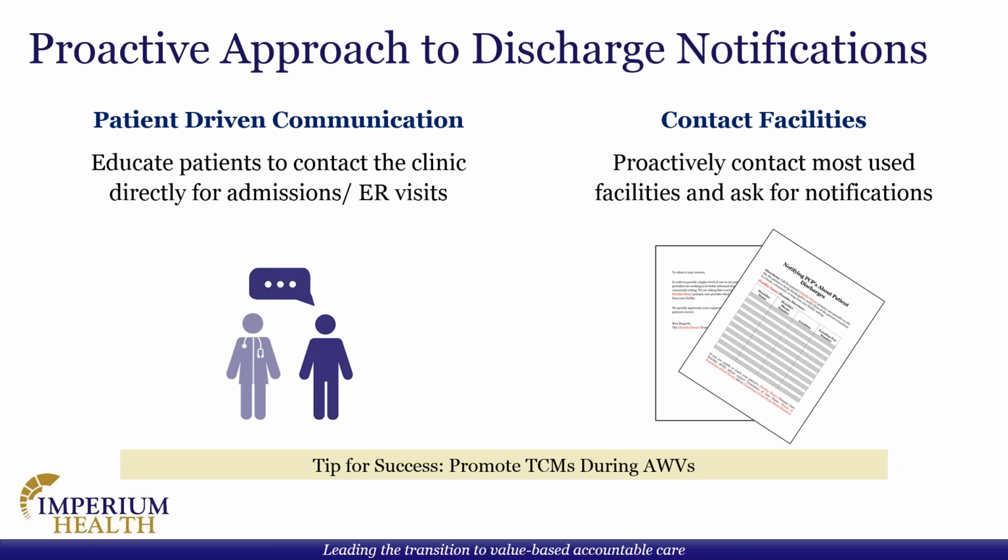It doesn't always work, but it can be one of the best ways to make sure that we're proactively reaching out to our facilities, because they may have a wrong fax number because of an EMR upgrade that they did. And one of the other tips for success that I have is always promote TCMs in just about any visit, but especially as part of your well visit as well.